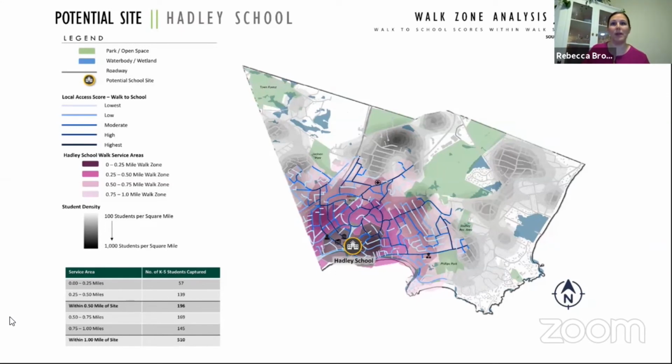So what we've done is we've taken that student population information that we had previously shown, and we looked at various walk zones around each of the schools, showing a quarter of a mile, a half a mile, three-quarters of a mile, and a 1 mile walking distance. And that's walking along each of the roadways, so it's not as the crow flies, but actually walking along the roads. You can see those shown in the various purple colors on the map, where the dark purple represents people within the 1/4 mile, and the lighter purple colors go out to a 1 mile radius around the school.